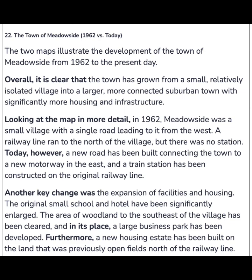The two maps illustrate the development of the town of Meadowside from 1962 to the present day. Overall, it is clear that the town has grown from a small, relatively isolated village into a larger, more connected suburban town with significantly more housing and infrastructure. Looking at the map in more detail, in 1962, Meadowside was a small village with a single road leading to it from the west. A railway line ran to the north of the village, but there was no station.